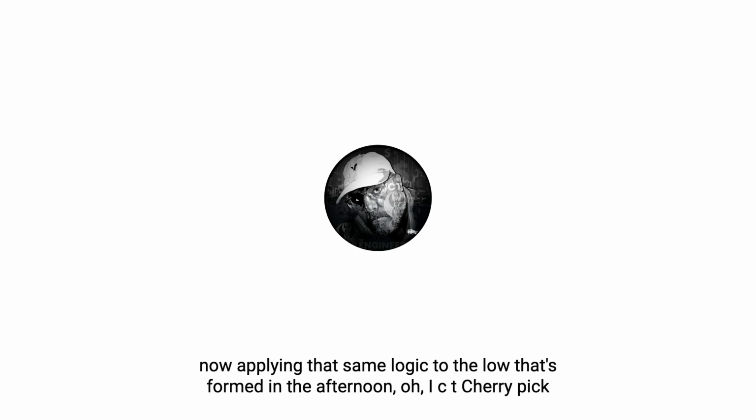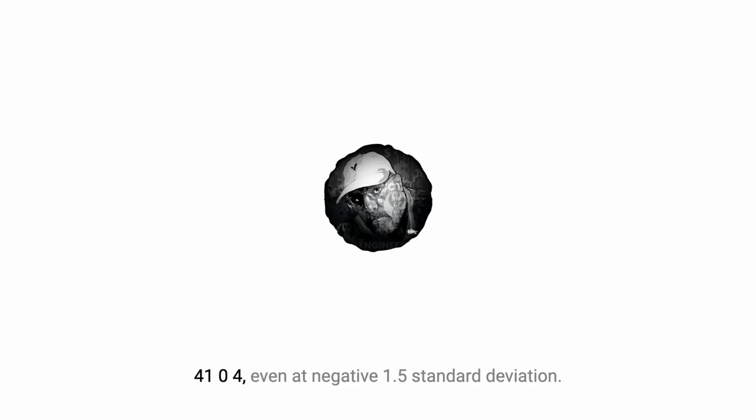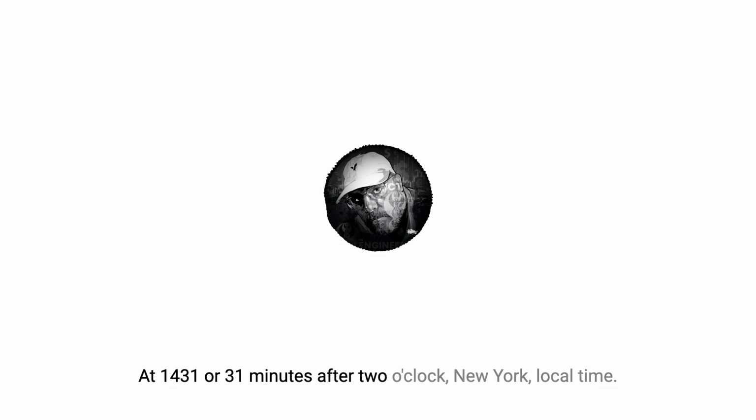Now, applying that same logic to the low that's formed in the afternoon. Oh, ICT, you cherry pick. Yeah. Using the low at 232, measured up to the high of the candle at 1416, or 216 in time, that price swing called for what? 4104 even at negative 1.5 standard deviation. We have a low that's higher than the low at 1431. Go to the left, and you'll see the low formed at 1407, the 7 minutes after 2 o'clock. That low is higher than the low formed at 1431.